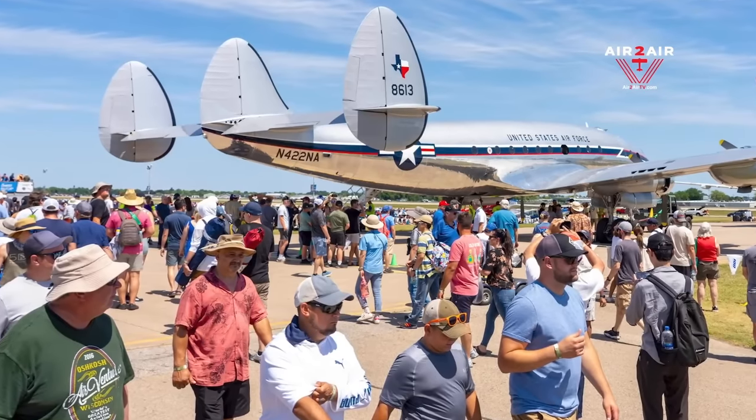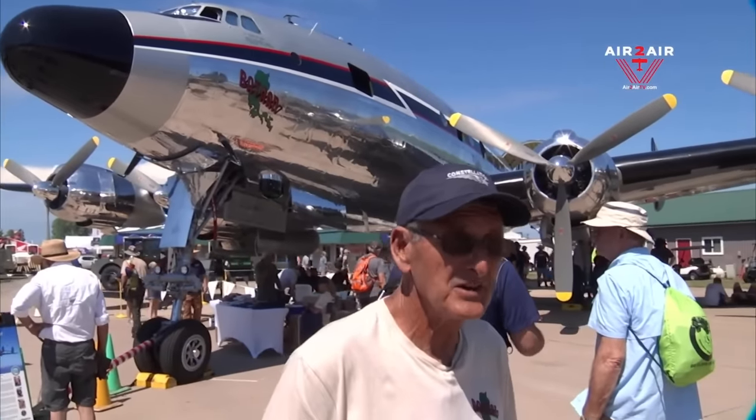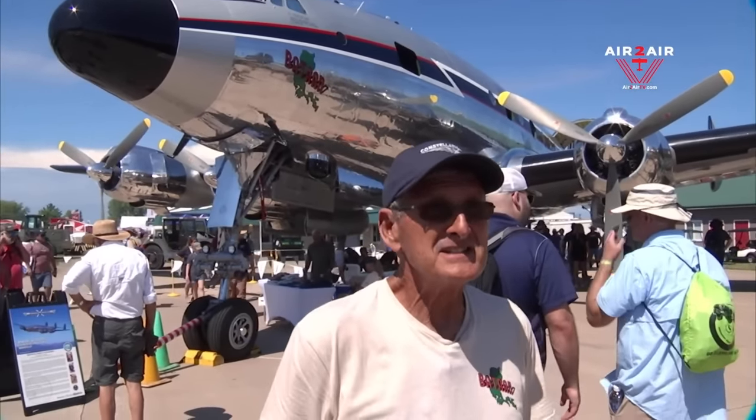Hello everybody, we're here at Oshkosh 2023 and I'm standing in front of the Lockheed Constellation known as Bataan. It was a C-121A that had been used as a cargo plane for the Air Force originally, and then it was one of six that they modified as a VC-121. And this particular one, a very historic airplane, was General Douglas MacArthur's airplane. It became part of a pool of VC-121s used with generals and dignitaries.